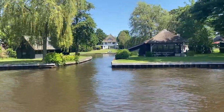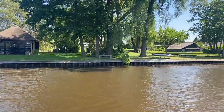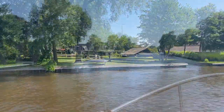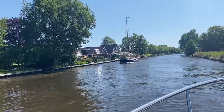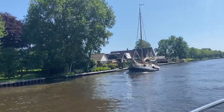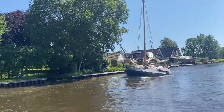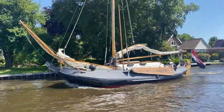As we continued, we were approached by a classic Dutch sailing barge. They all have very shallow drafts, making them ideal for the canal network. A very distinctive feature of the classic Dutch barge are the leeboards on the side. They can be dropped into the water when the wind is blowing hard to give greater stability. The Dutch call them swaarden, or swords in English.